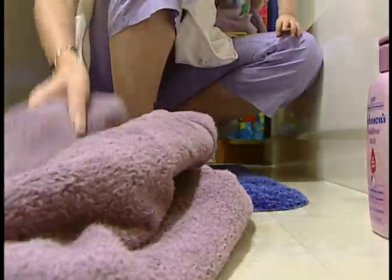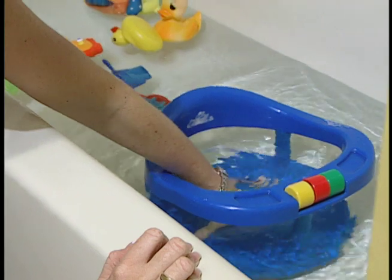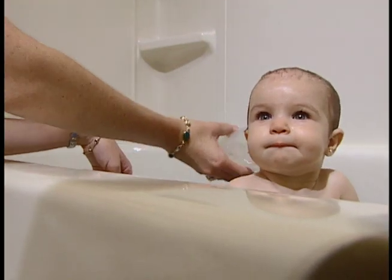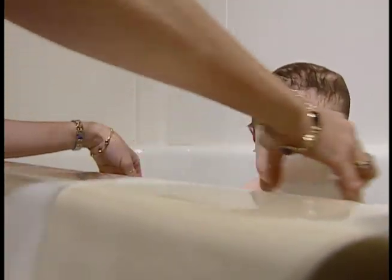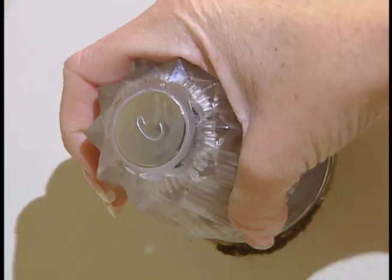Jamie makes sure all is in place. For her, a tub ring adds reassurance. I bathe her in the bathtub with one of the rings. The bath ring helps out a lot for both of us. It just keeps you from having to lean over and hold her up the entire time to keep her safe from tipping over. When bathing a child, keep water levels low.